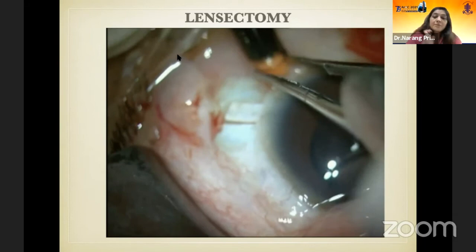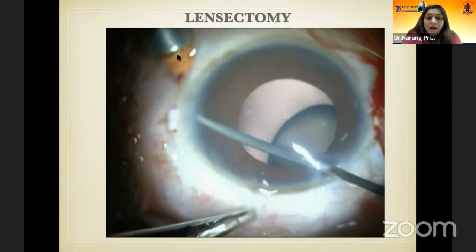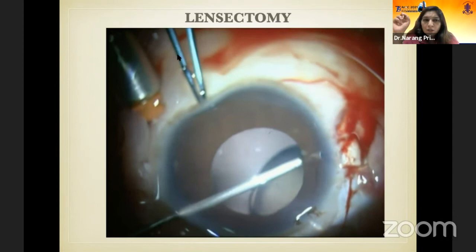So in these cases, I prefer to do lensectomy with vitrectomy and then go ahead and do a glued IOL secondary IOL fixation. Whenever you are doing a glued IOL procedure, you should be having a fluid infusion inside the eye. That's very important. First thing is that do not do a secondary IOL fixation without fluid infusion, because you do not want the eye to collapse during the procedure.